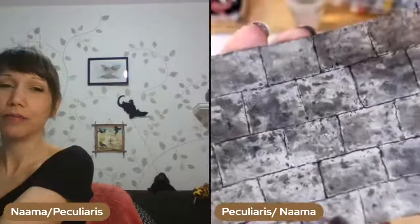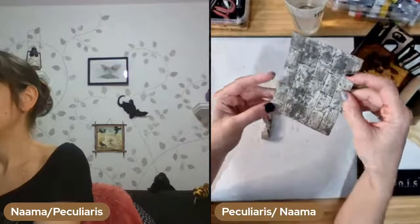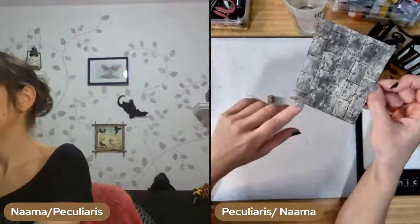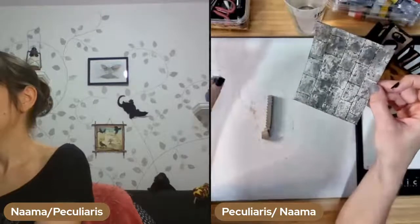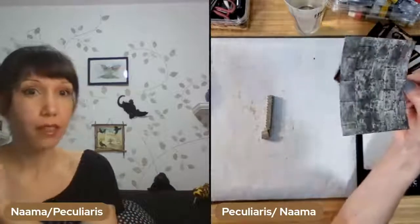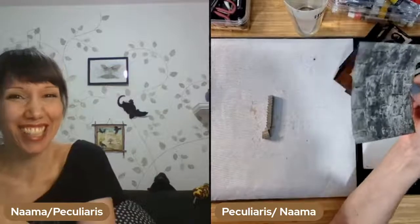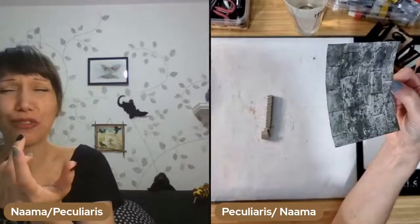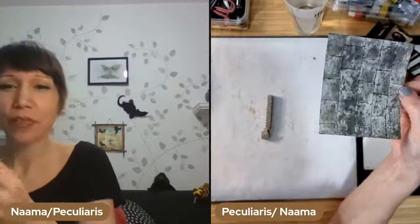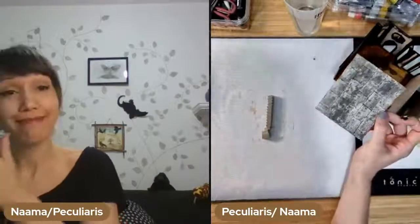So I added a bit of paste and redid them more fine and stained it with some pumice stone distress ink, because it's one of the best colors for dirty things. It's this combination of gray brown with this tinge of green. So it looks really just like a dirty floor. Awesome.